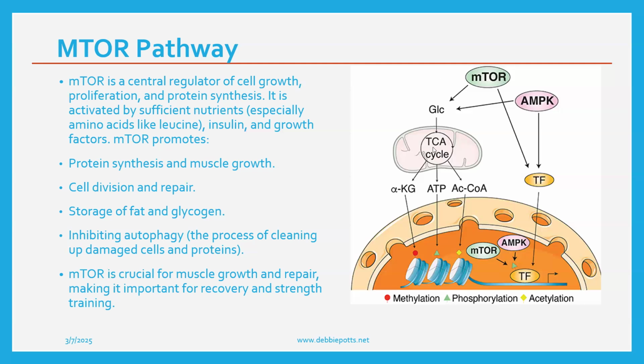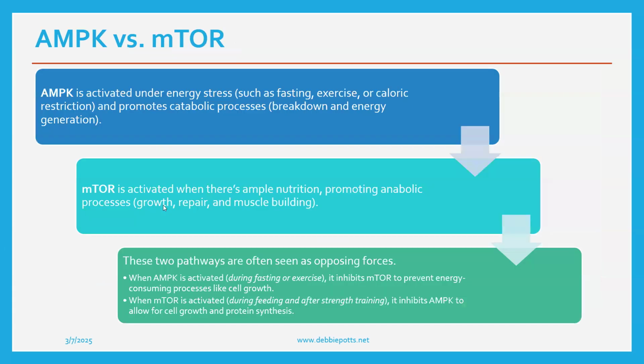So we have the Krebs cycle here, the mitochondria where we create ATP, burning fat or glycogen in the mitochondria through the Krebs cycle to create ATP energy. And so we want to look at all the roles of AMPK versus mTOR. So let's go into it a little deeper. So we continue. AMPK is activated under stress.